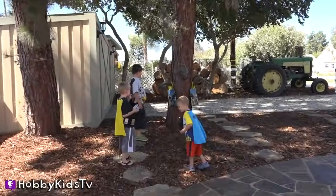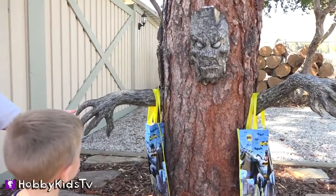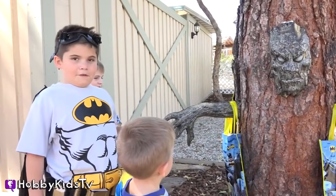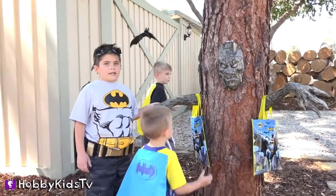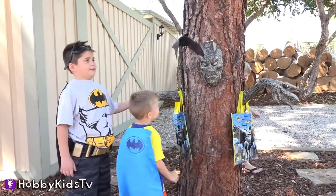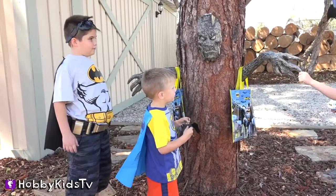Oh my goodness, that is an ugly tree. Oh, he's got... His name is Face. His name is what? Face. Yes. Ugly Face. His middle name is Ugly. Oh my goodness. He's got arms and everything.